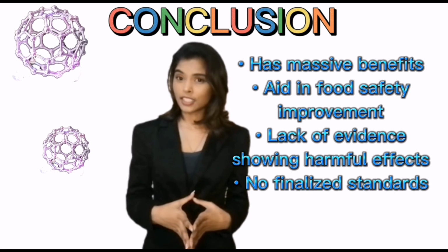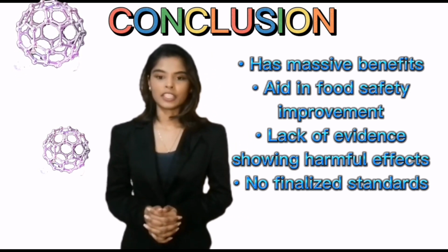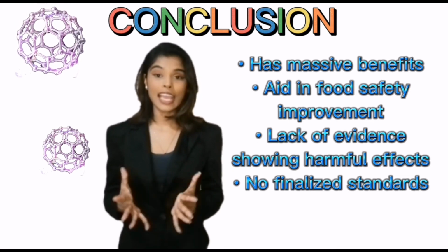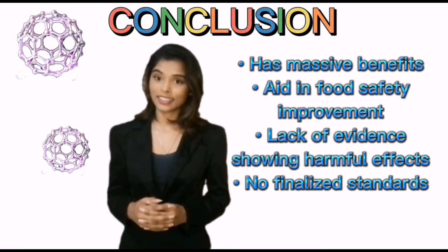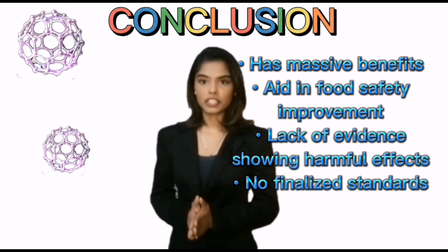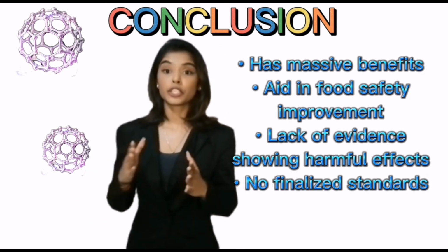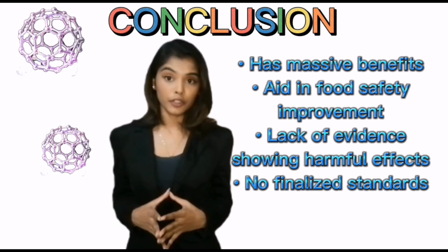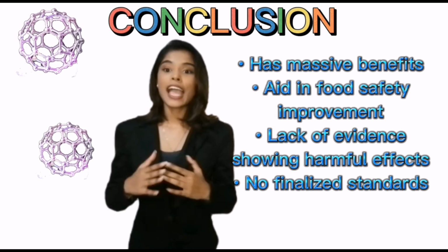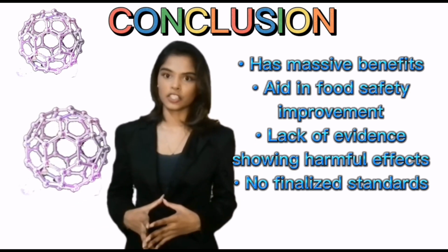Concerning the standards pertaining to nanotechnology used in the food industry, currently there is no finalized study and no finalized standards. From the discourse, it can be gleaned that future work should start off by including conclusive toxicity testing to ensure that nanomaterials are safe for use. And there is a major need for standardization and uniformity of practice for nanotechnology in the food industry.